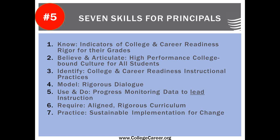I have to be able to find, use progress monitoring data, understand it, and then actually lead with it. Take action. I need to require aligned, rigorous curriculum, and I need to be able to know it when I see it and know what is not aligned, right? Know what is not rigorous. And I need to be putting into practice those key critical elements for sustainable implementation.